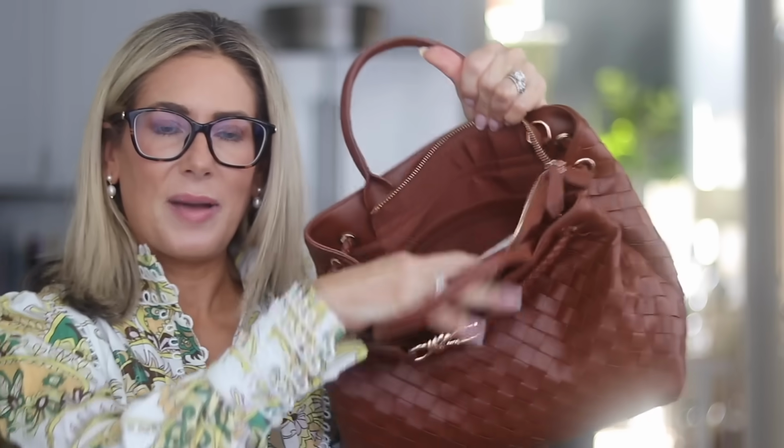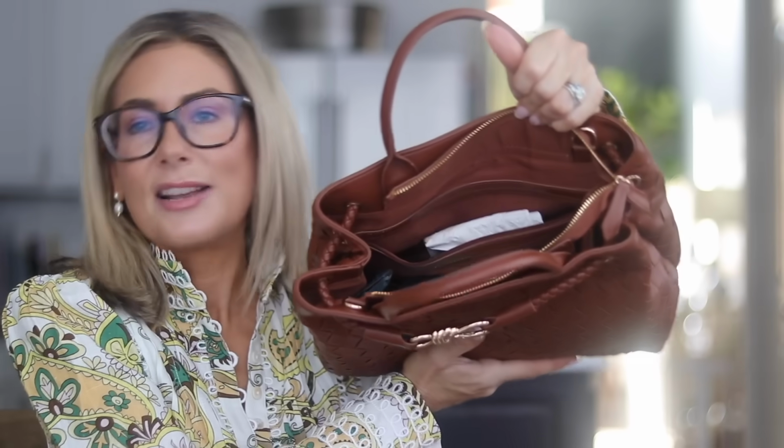But what really sold me on this is that it has a nice zipper on the top. It has two slide pockets. You can't see anything. It has two slide pockets and a zipper pocket. It's stuffed full of stuff. It does come with sort of a belt type strap that's in this same faux leather. It's not woven. I wish it was. And it clips on. There are little gold loops here.